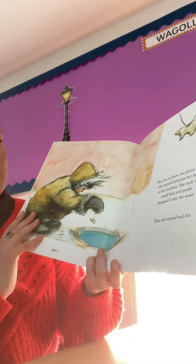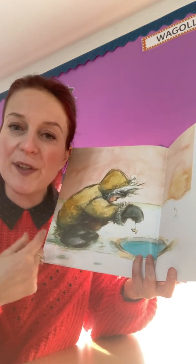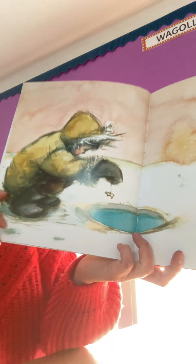But just as Immi was about to go, she stopped and she put her hand to her necklace. She took the small bear and gently dropped it into the water. Then she turned and left.